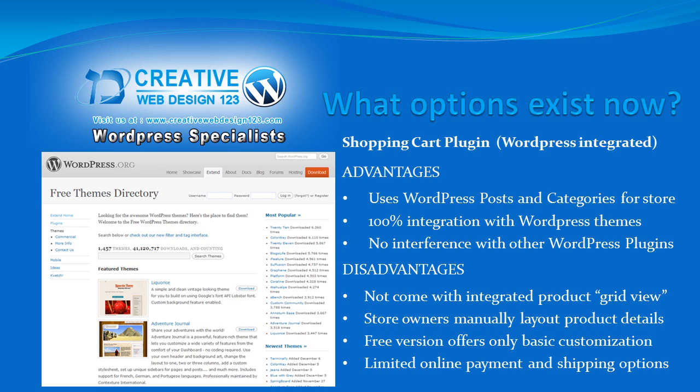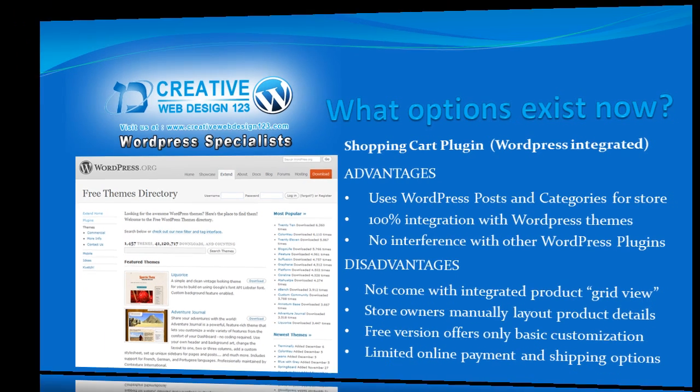Store owners manually lay out product details. With some of the previous designs, all you do is upload an image. You don't have to lay out the image in any location. You just upload it. It's always in the same place. With some of these, you have to lay it out just as you would a page or a post. That may require more advanced skills than with other versions. Free versions often only offer basic customization. They often have limited online payment options and shipping options.